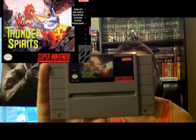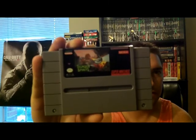The first one I picked up, I don't believe I've ever played it, but it looked kind of similar to like Gradius or Life Force. Well, I guess not Gradius, because Gradius is more of a top overview, and Life Force is more of a side-scroller, so it's a side-scroller. It's called Thunder Spirits.